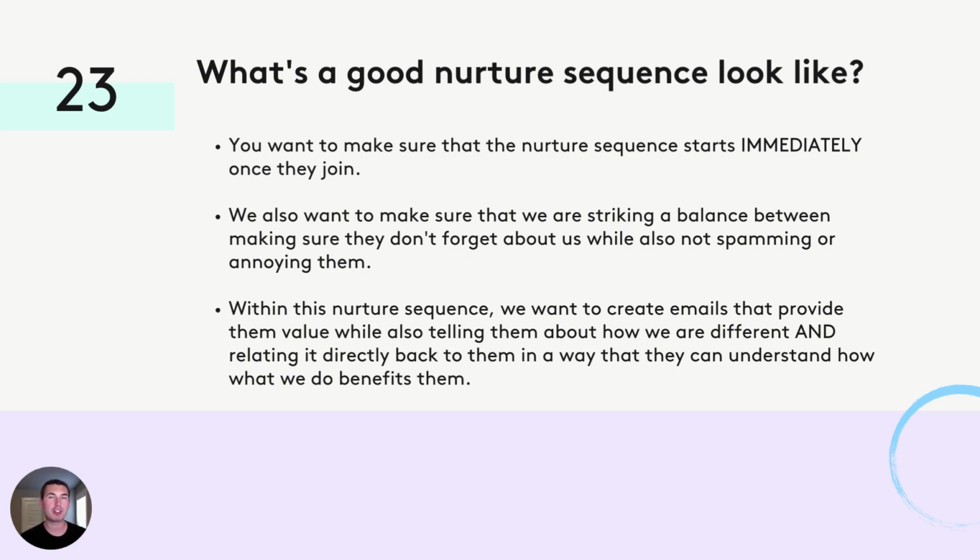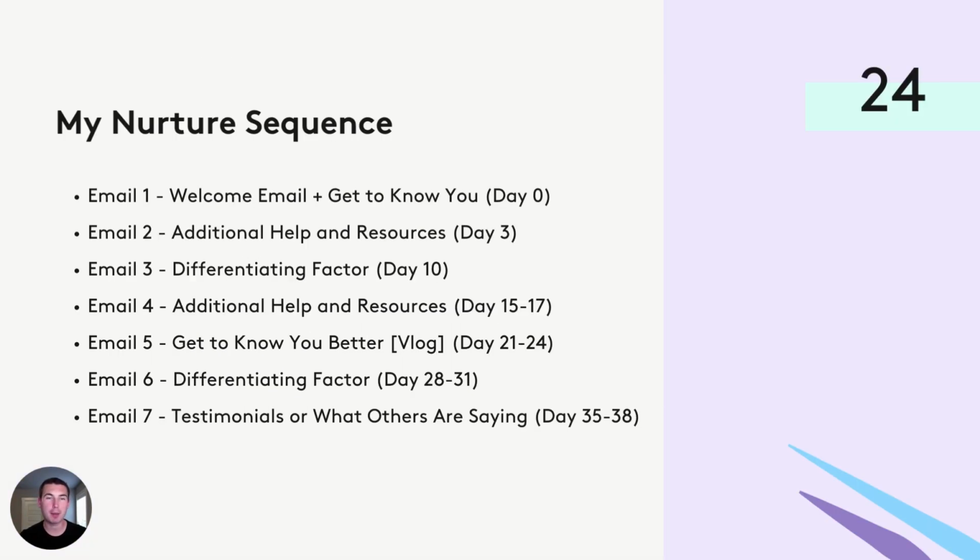We also want to make sure that in that nurture sequence, we're striking a good balance between not enough and too much. We don't want to spam them. We don't want to be annoying, but we also don't want them to forget us. And then third, we want to make sure that we're creating emails that provide value, telling our clients or prospective clients how we're different, and relating it directly back to them in a way that they can understand what we do and how it benefits them.